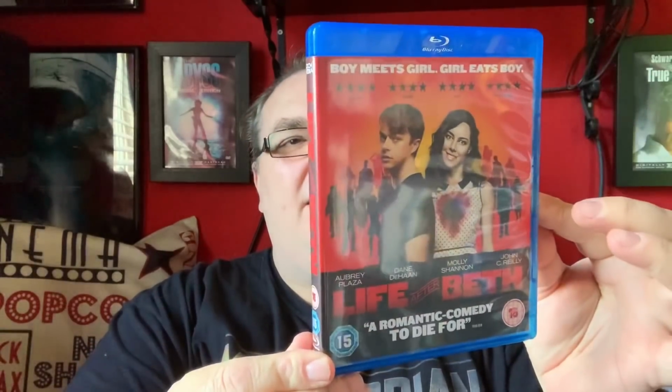Next up is a film. I believe I saw Alan, Kermit's Ghost, pick this up, I think a couple of weeks ago. And I watched the trailer and it kind of looks like my sort of thing, a romantic comedy to die for. I think this is going to be in the same vein as Warm Bodies. And this probably needs a red case as well. This is Life After Beth.